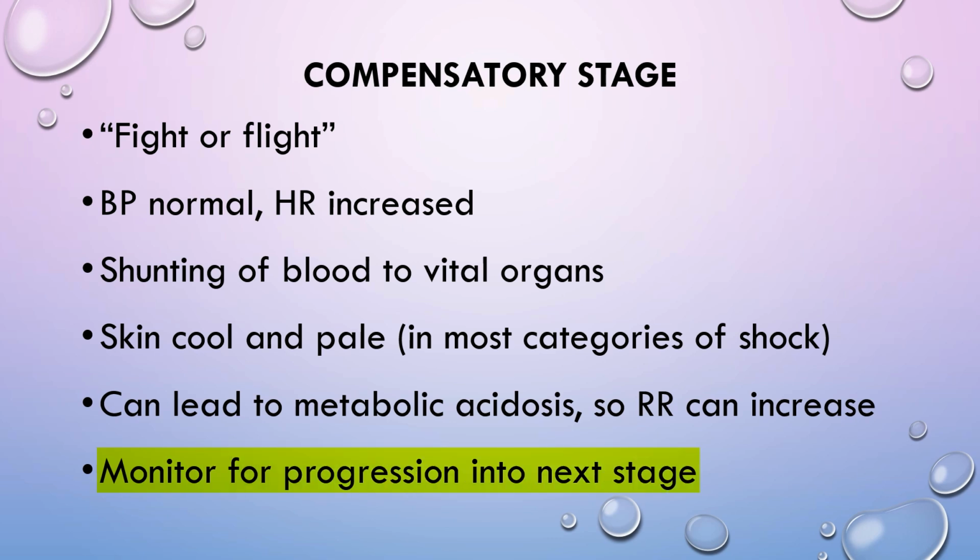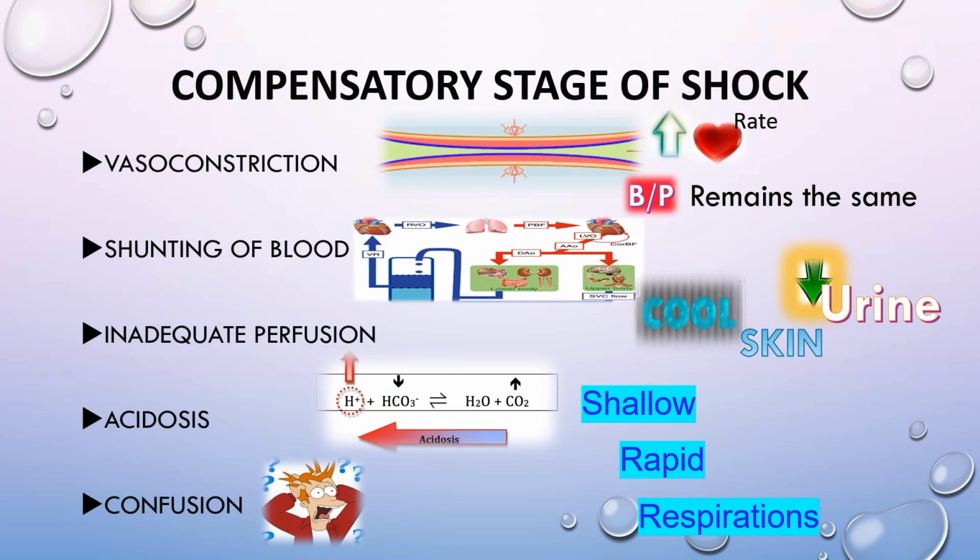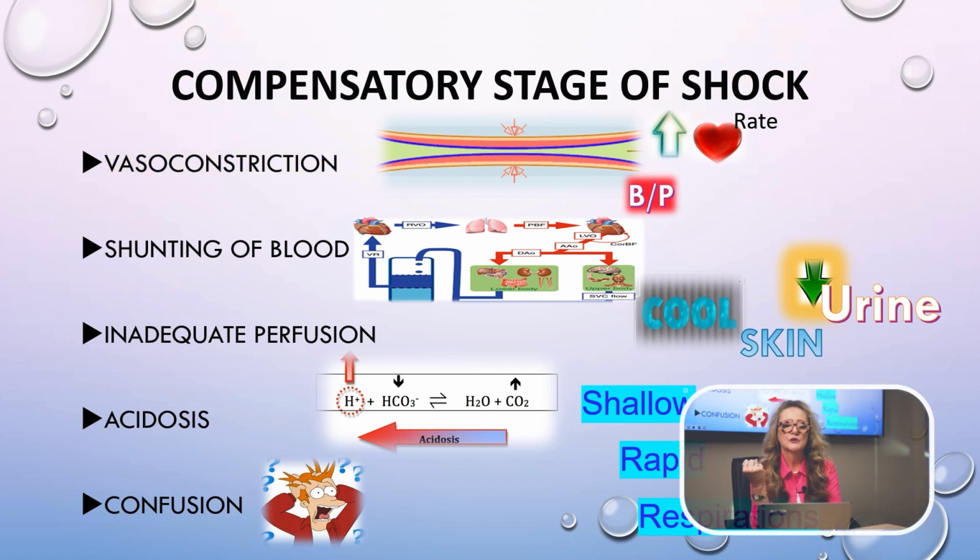So let me give you some visualization for those who like pictures. Again, the compensatory stage, that vasoconstriction. So you see something blinking on my PowerPoint, that must be important. Blood pressure remains the same in the compensatory stage. I said it 100 times, I'll say it again. Why is that important? Why do I need to hammer that in? Because as a healthcare provider, you won't notice the patient's in shock if you're waiting for that blood pressure to bottom out. You need to look at these other things and notice them first to save a life.